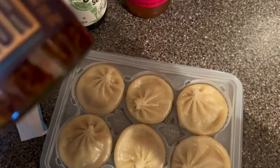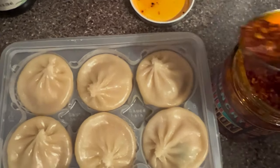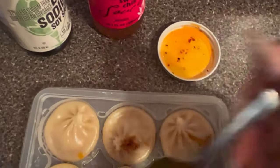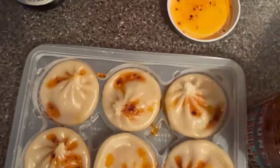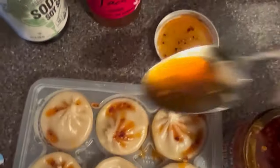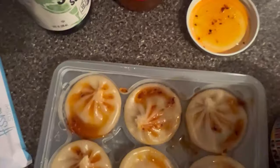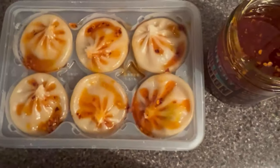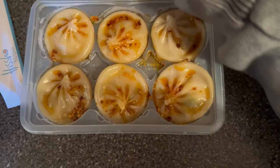All right, y'all, so the dumplings are done. Let's add these sauces. So we gonna start with the onion chili crunch sauce. I'm not going to add too much of this because I don't know how it tastes. I'm not going to add too much. Proceeds to add too much. Alright, that's enough. Alright, so now we're going to go in with the sweet chili sauce.